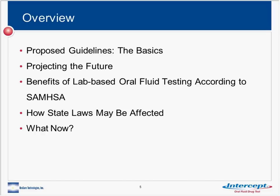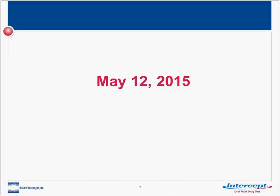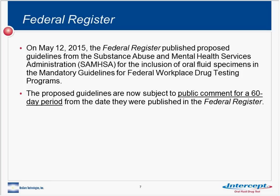They came to the conclusion that these are the benefits, and this would be good for employers in the federal government to have. And then we're going to talk a little bit about how state laws are affected or may be affected by these guidelines once they become finalized, and then sort of where we go from here. I go through this, so keep in mind that there's a lot of material. We're only going to be able to cover part of it here today. Some of it I'm going to gloss over a little bit, and some of it I'm going to go into more specifics, okay?